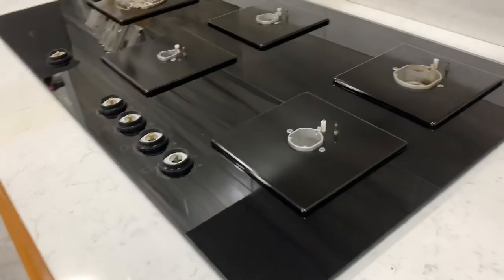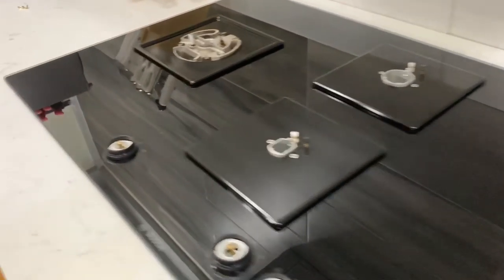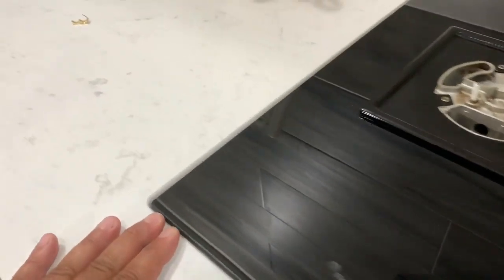Still have a little problem with the ants. We have two kinds of ants here. We have those sugar ants, those black ants. And then we have these tiny, tiny little red ants. They're tiny. They're not red ants, so to speak.